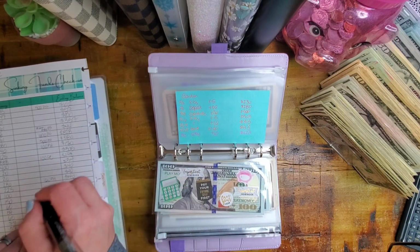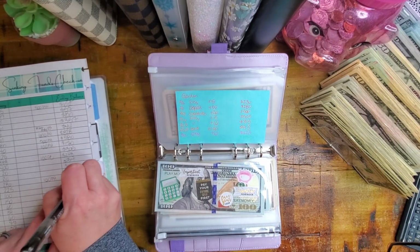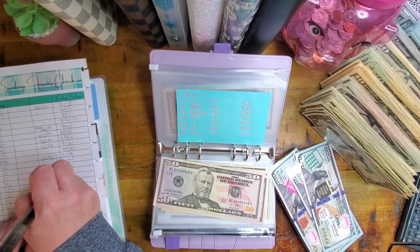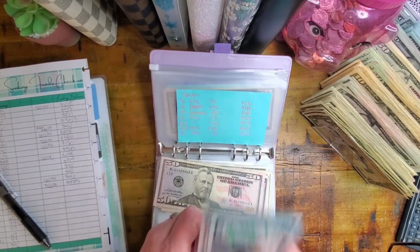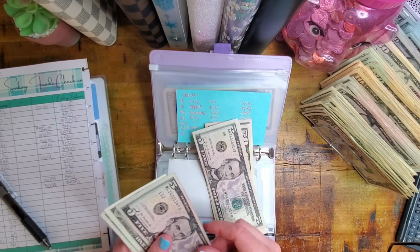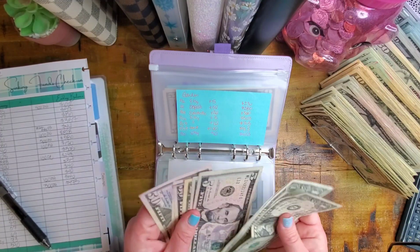All right, so for garden, 473 is what it says we have, and we have got $300 in placeholders, so 300 is in the bank already, so 300 there. And then we've got 350, 400, 450, 460, 65, 70, 1, 2, and 3.